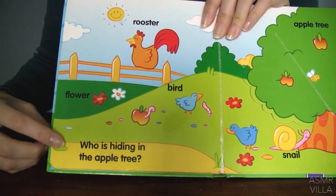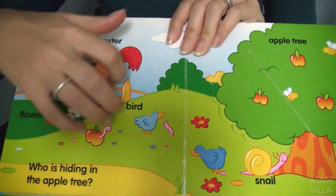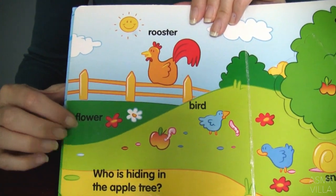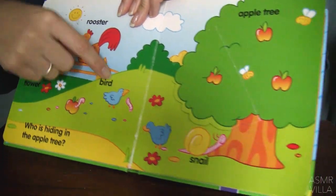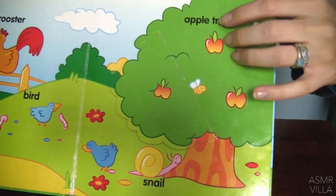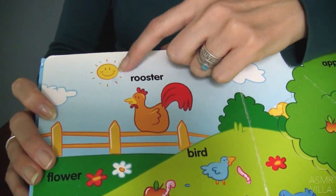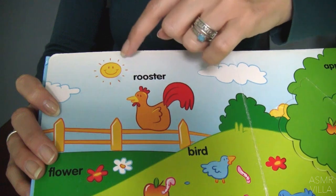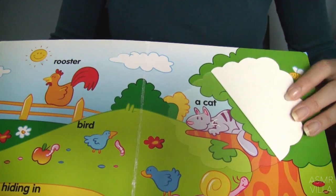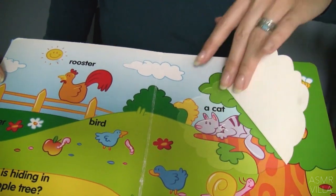Excuse me, who is hiding in the apple tree this time? We have the rooster, flowers, of course, the bird, and here the snail. Lots of little bees and apples, trees, there's that fence again, the sun. Children love to point out the sun. So let's see. A cat. There's a cat. He's hiding in the apple tree because cats can get way up there into the trees.